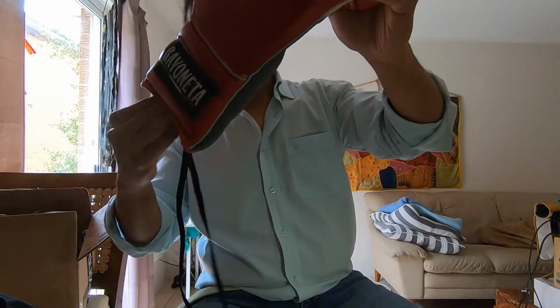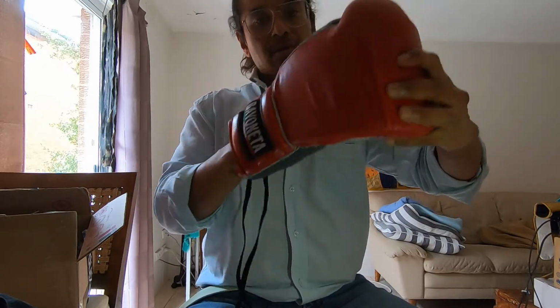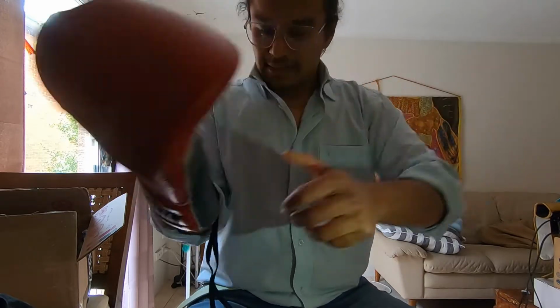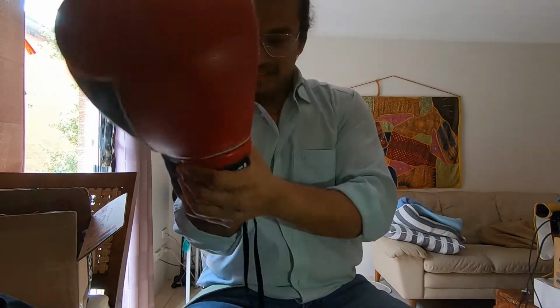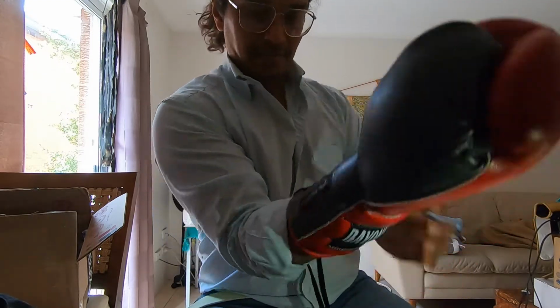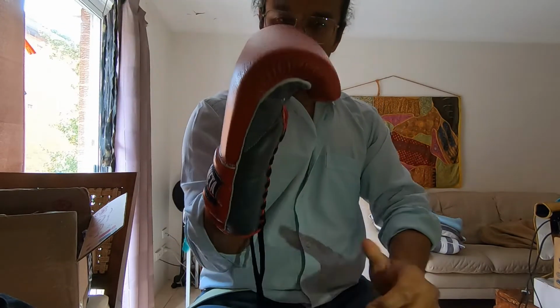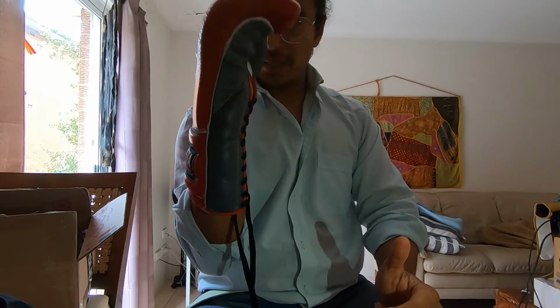Now, let's see if I can put my hand in without... Oh, I can. I do have small hands. Okay. So that's snug. That's snug. Once I tighten it, it'll be even snugger, if that's a real word. So that's the fist. That's how much I can open it.